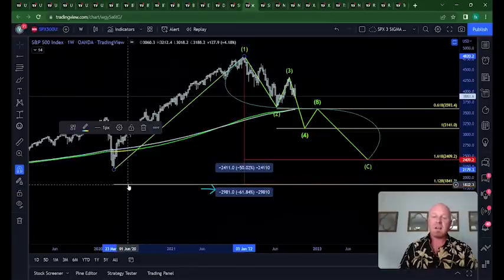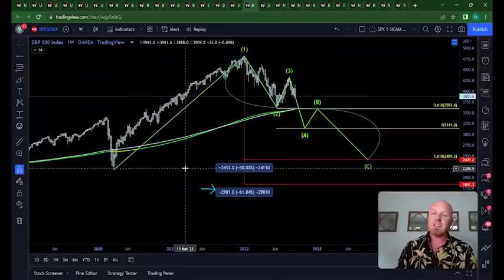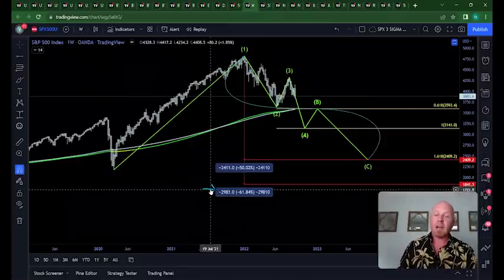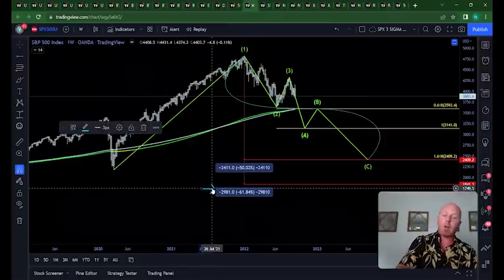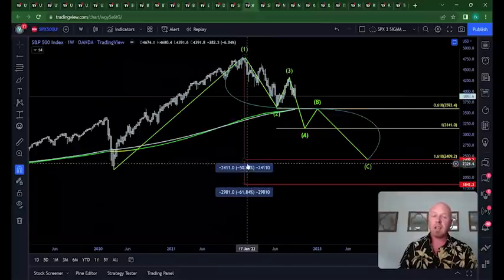Guys, this is an amazing drop. This will be the biggest drop since the Great Depression, since the 1929 crash where the S&P went down 84%. This is the next largest drop if this plays out.